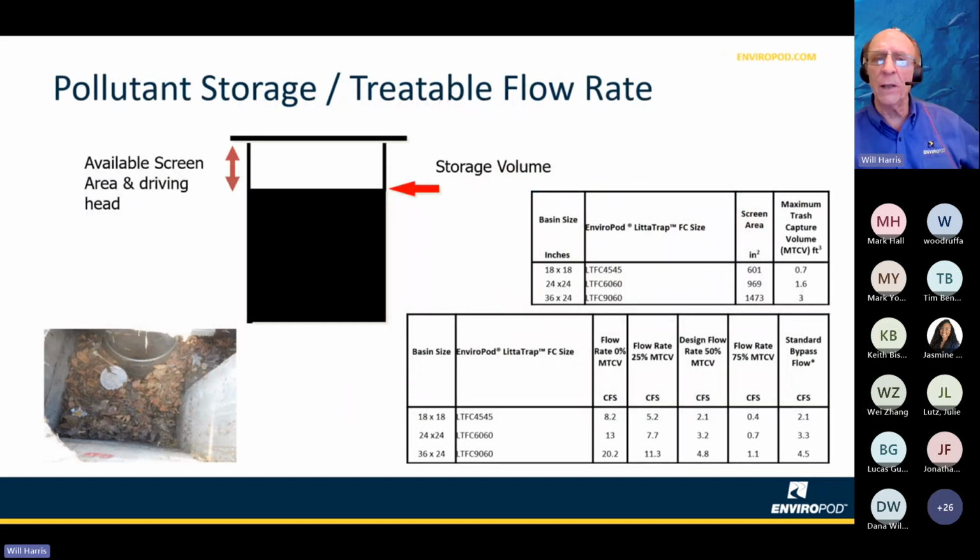Another element, when looking at smaller type systems, is how much storage that device or system can contain, how much time it will take to accumulate, as well as what its treatable flow rates are. If we're trying to mitigate trash and debris, where we're trying to capture particle sizes that are fairly large overall, are we designing the system, the screen or the bag, whatever it might be, so water can flow through properly, and do we know what those flow rates are? That's something really important we need to pass on to engineers and to clients, as well as the actual bypass capability of that product.